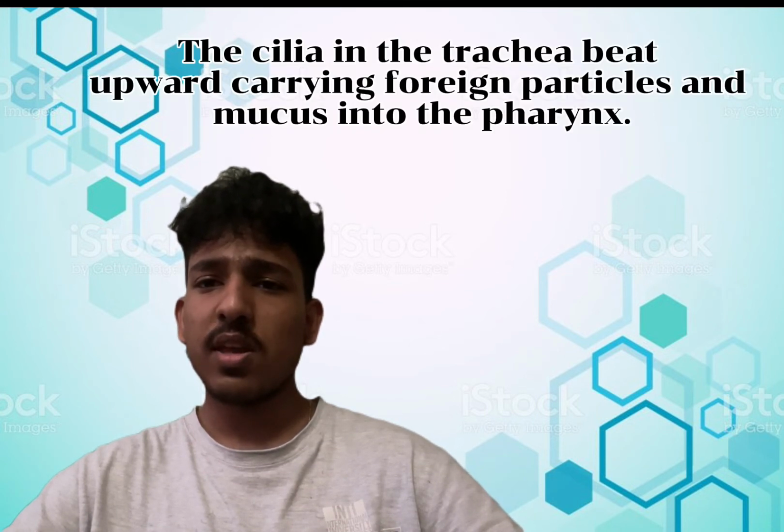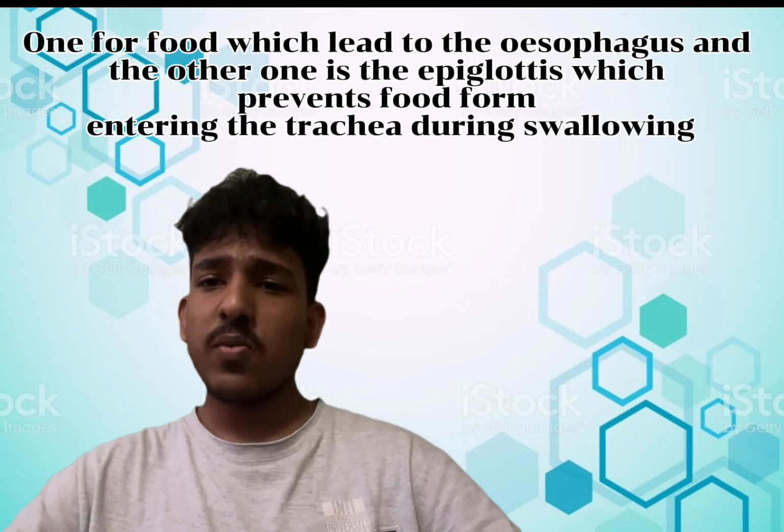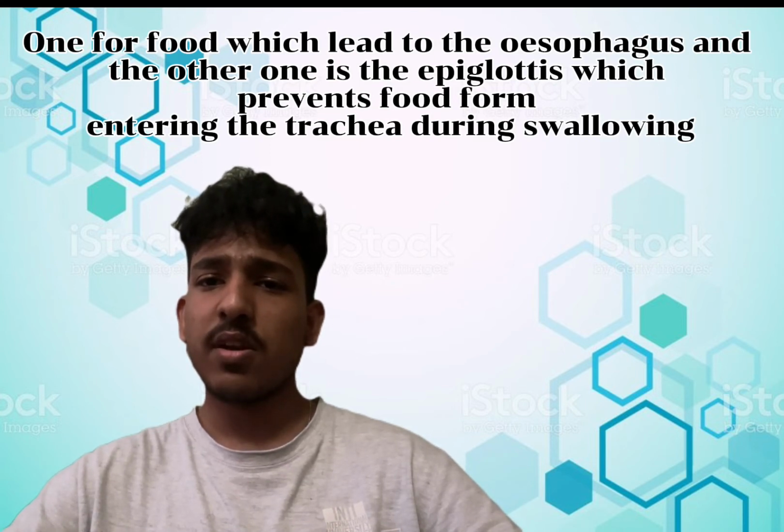If a foreign particle does enter the body, the cilia in the trachea beat upward, carrying foreign particles and mucus into the pharynx. At the bottom of the pharynx, the pathway divides into 2. One is for food, which leads to the esophagus, and the other leads to the epiglottis, which prevents food from entering the trachea during swallowing. After that, the air proceeds to enter the trachea, which is also lined with cilia, which sweep fluids and foreign particles out of the airway.